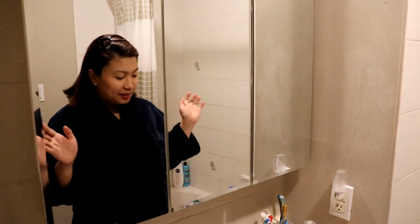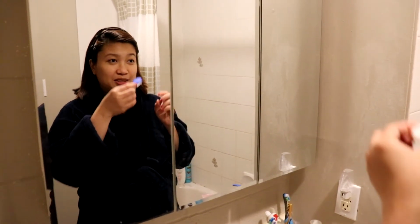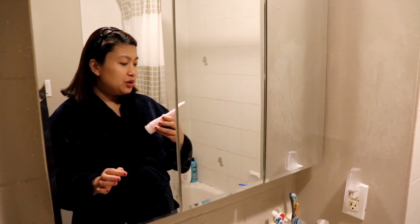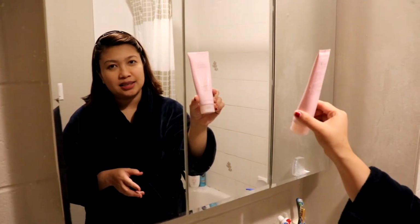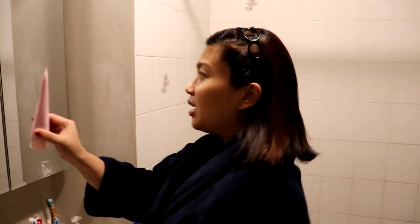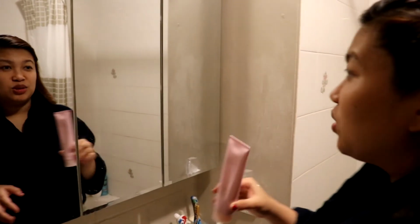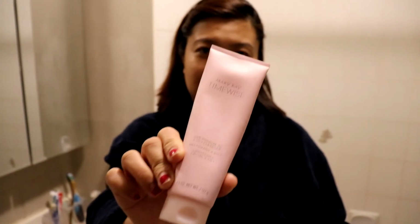So hi, I'm Nana. Madali sa banyo. Then first, I'm gonna remove my contact lens because I'm wearing one. And then I'm gonna be using the Mary Kay TimeWise. Ang Mary Kay, kasi mas maayo yung anak ko. I'm wearing the Mary Kay. Focus yan.